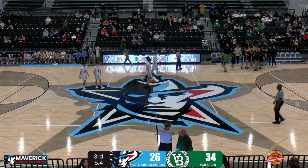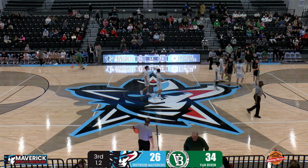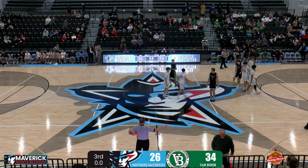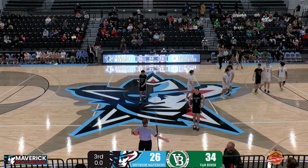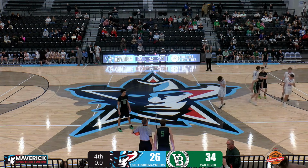And Southside struggling to get shots off. They were able to stop the bleeding and kind of work their way back into it just a bit. But this first 4 or 5 minutes of this third period is going to be a tell. Very important. Yes, it is. The Pointers will get the ball, start the second half here.